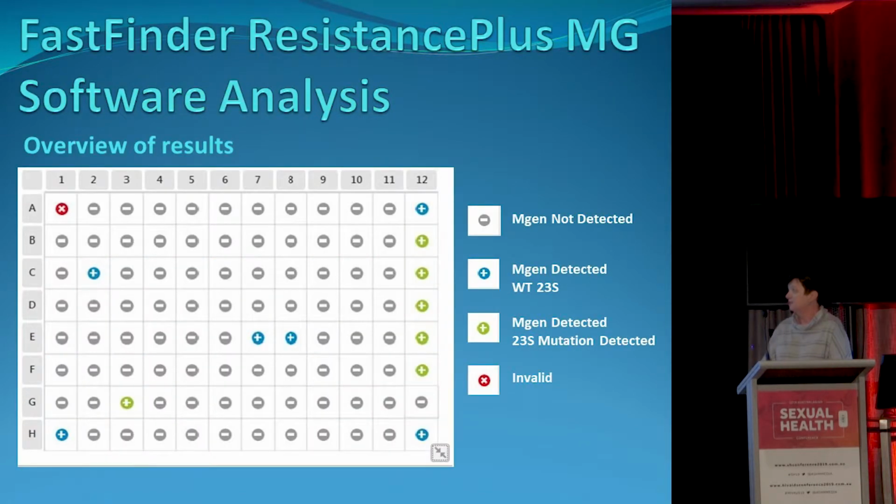And it's cycled on the LC480 or the CFX96. We can look at the raw data off those instruments, but we can also use the FastFinder software package that is provided by SpeeDx as well. It's really easy to use, and we find it really useful.